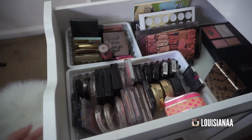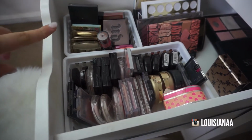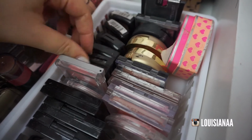Now this is my blush drawer. I've just organized it very vaguely. This is my drugstore blushes. Then I've got my higher end ones and my palettes and some back there. Here I've got NYX ones just at the back.